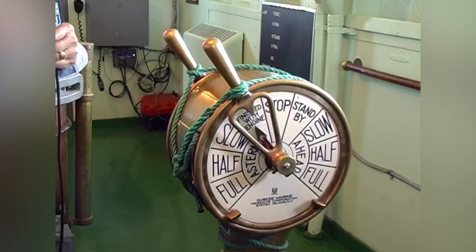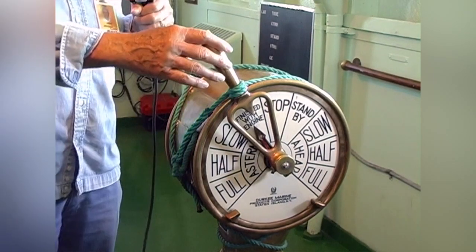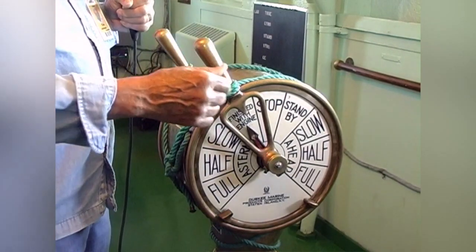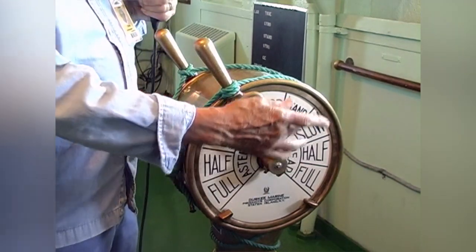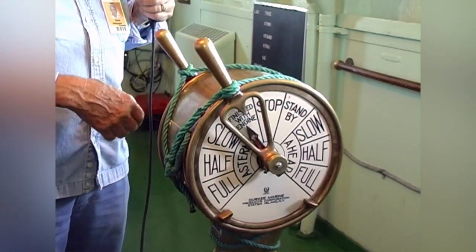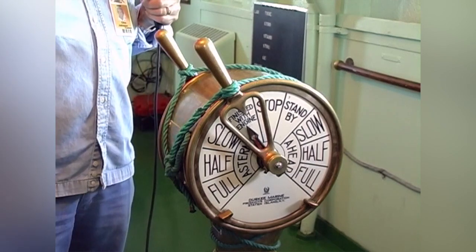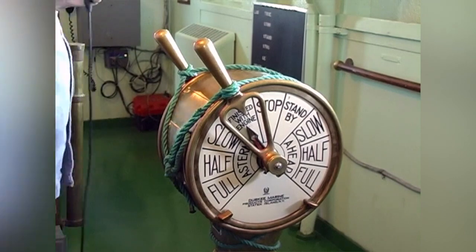Okay, we're standing in the bridge of the SS Lane Victory, and this is the engine room telegraph. This is a method the captain uses to give the orders to the engine room by moving this lever. A corresponding telegraph down in the engine room, the needle will move to what speed he wants, forward, astern, and the engineer down there has to bring his lever to the same position. That means to the captain they've gotten the order. And from there, we go over here.